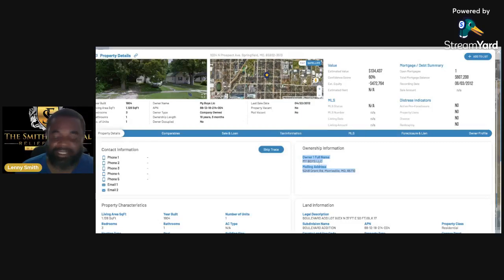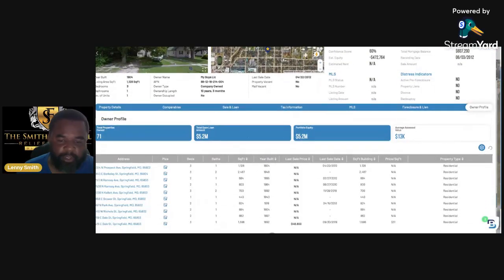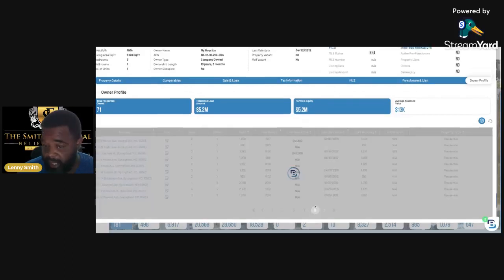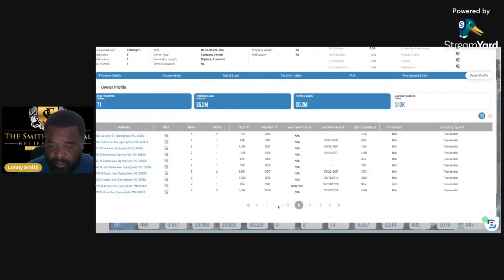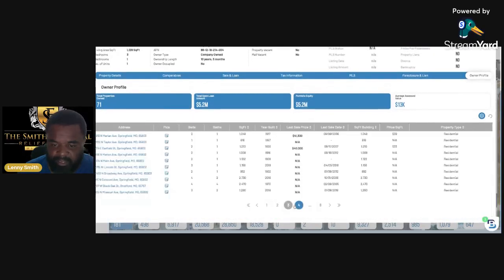So, guys, let's see how many properties these guys own. They own 71 properties, 5.2 million in open loans, 5.2 million portfolio equity. They bought houses in 2020. I'd give them a shot. That's closer than 2012. Seems like they bought a lot in 2020 though. Definitely, I'd give these guys a shot.